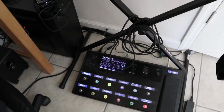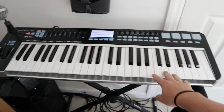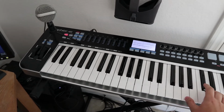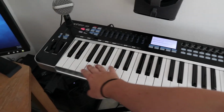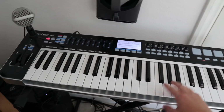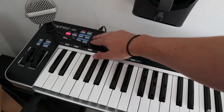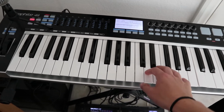Alright, so those are both of the interfaces I use. Now we can talk about, I guess, MIDI controllers. I have this really nice 49 key Samson Graphite 49 right here, which has treated me very nicely. I hardly ever map the controller buttons to anything. I know how to, but it's just never really had a good function for me.